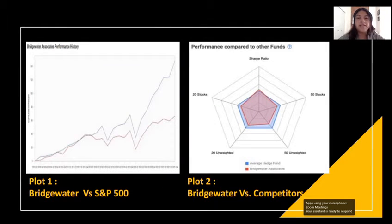As we can see in the slide, plot 1 shows the current performance of the portfolio in comparison with SPY 500. It's evident that we need to rework the portfolio to get the graph heading up and perform better. Plot 2 refers to the performance of Bridgewater as compared to the competitors. It seems we have scope to take your portfolio to a better position to outperform competitors.